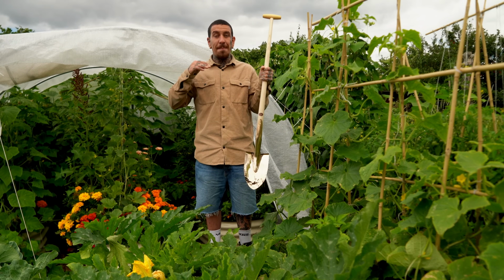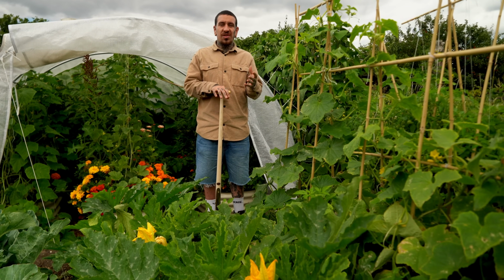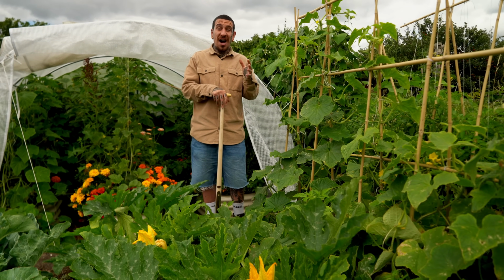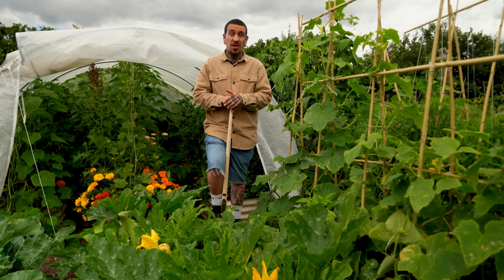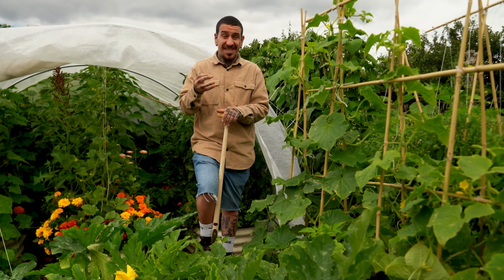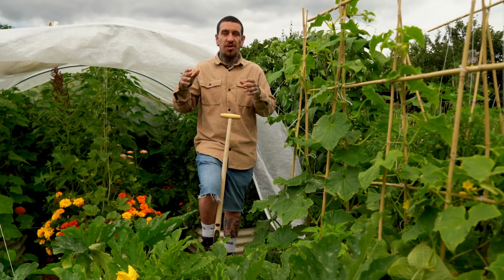Copper tools are amazing because we have used them since the beginning and they repel slugs and snails. In fact, we pretty much didn't see even a single one. And at the same time, they release minerals into the ground that are beneficial for the plant.